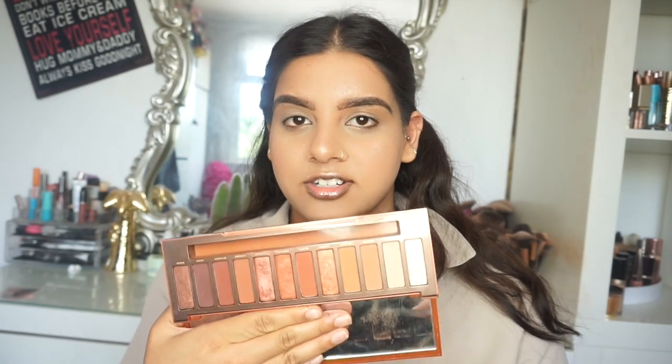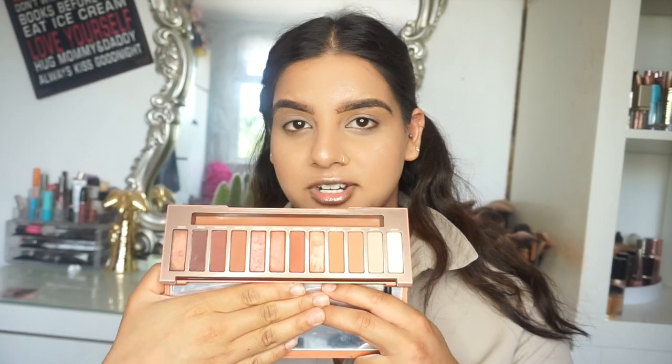Because it's quite a messy look, I am going to go in and just use a big fluffy brush. And has anyone come across this palette in a while? So this is the Naked Heat palette. I bought this when it first came out and I think I've used it once. As you can see, it's pretty untouched. I'm trying not to blind you with my light.